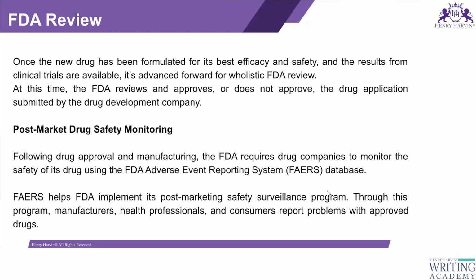Research, like phase 3 studies, are completed. Once the drug has been formulated for its best efficacy and safety, and the results from clinical trials are available, it's advanced forward for holistic FDA review. At this time, the FDA reviews and approves or does not approve the drug application submitted by the drug development company. Depending upon what type of drug it is, an NDA, ANDA, or BLA is filed, and the documentation is done.